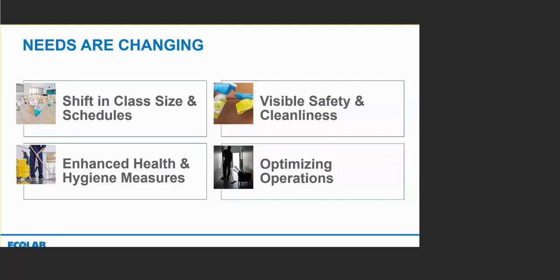Thirdly, visible safety and cleanliness. Just performing the proper hygiene procedures isn't going to be enough anymore. Students, teachers, and parents, they're going to want to know what's going on, and they're going to need education surrounding it. So this may mean shifting hours to make cleaning more obvious and visible, right? It may mean visible signs or messaging in the schools, or memos explaining those steps being taken, and checklists to verify. And a lot of that's going to come on the ask of the parents and the students.